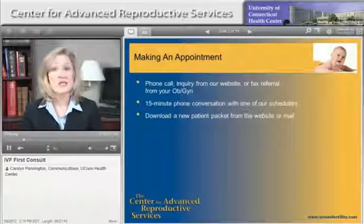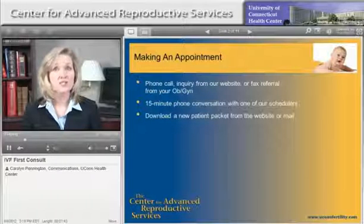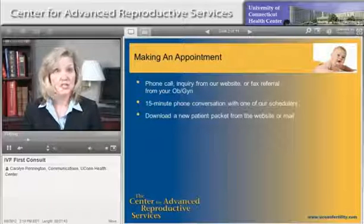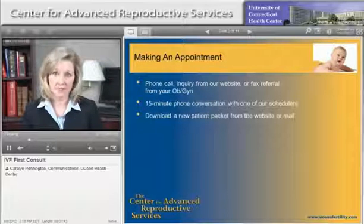The questions you can anticipate include your name, address, date of birth, last 4 digits of your Social Security number, contact phone numbers, and your insurance information. We'll be registering your partner as well. There will be several medical history questions, such as previous infertility, that will help the scheduler complete the intake information.